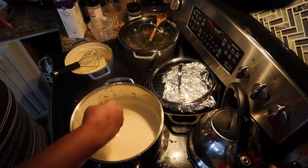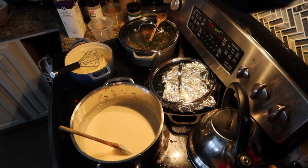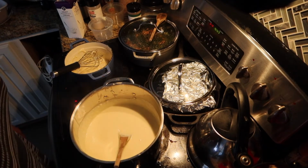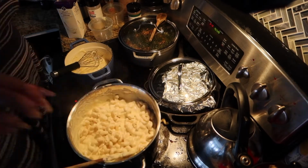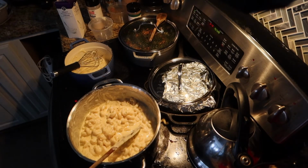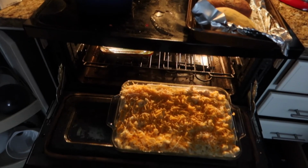You're going to make sure that once the milk is warm, you're taking it off the heat, because you do not want your cheese to feel gritty. Then just mix up your macaroni in it. Make sure you taste it so that you know it tastes good. Then stick that thing in the oven.